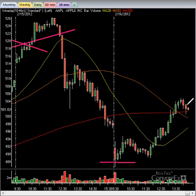Apple on an intraday basis, a little bit of bullish consolidation here as it's pulling back off this nice move up.